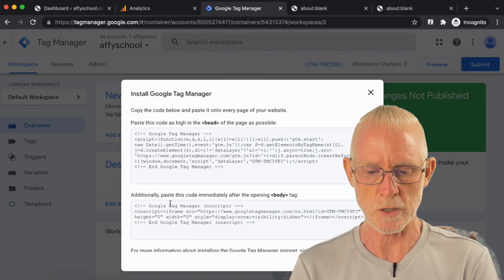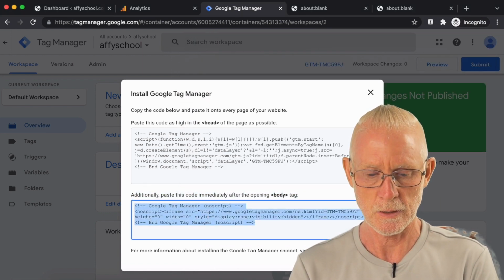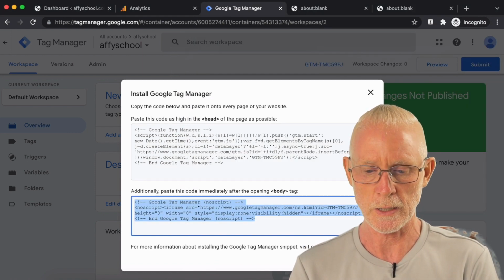And then this instruction, so I'm not going to make any mistakes. Copy that. So now I've got it in a text file, so I've got access to it for later on. Okay, so we can click on OK.